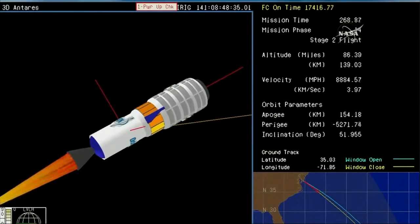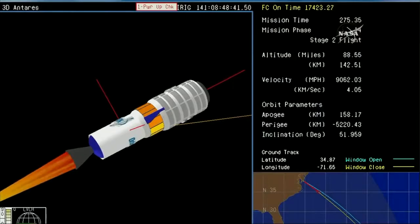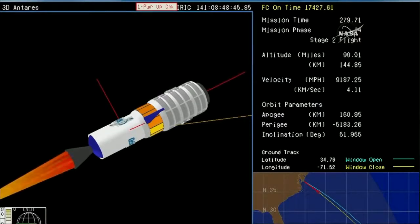And a good confirmation of the engine on the stage 2. It's a solid rocket motor, now ignited, and it's going to continue to boost Cygnus into orbit. Stage 2 ramping up to full pressure. The Castor 30 motor will burn for approximately 150 seconds.